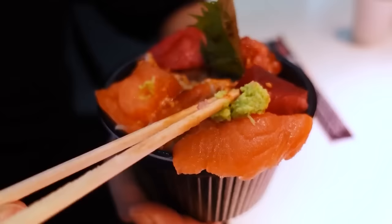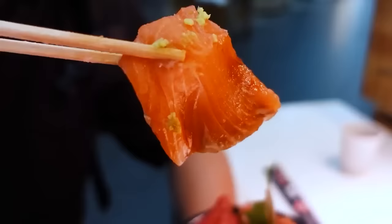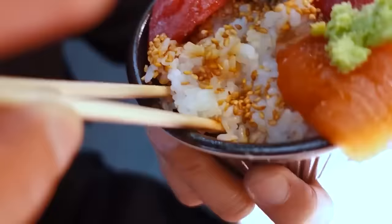I don't know about you guys, what's your favorite type of sashimi? I don't really eat things like uni. And that is the piece of salmon right there. Nice and fatty. I gotta have some rice with this. And the rice is seasoned perfectly. It's not too sour. Perfect amount of vinegar.